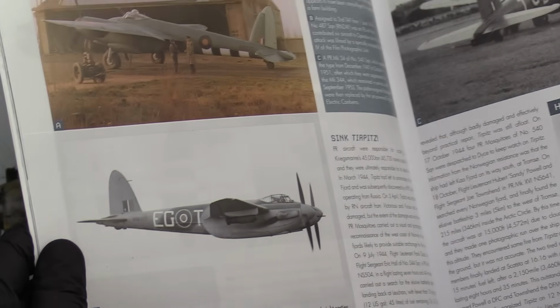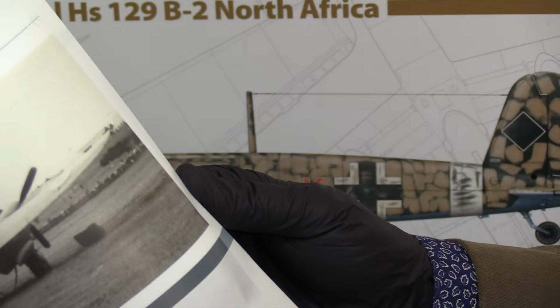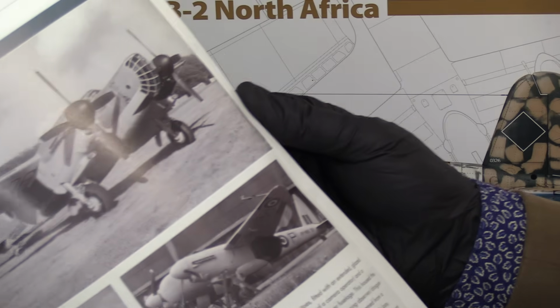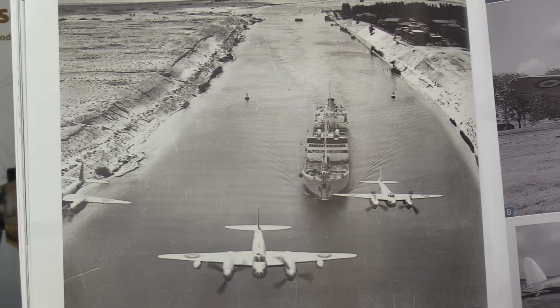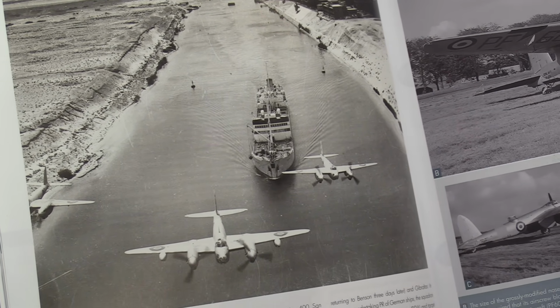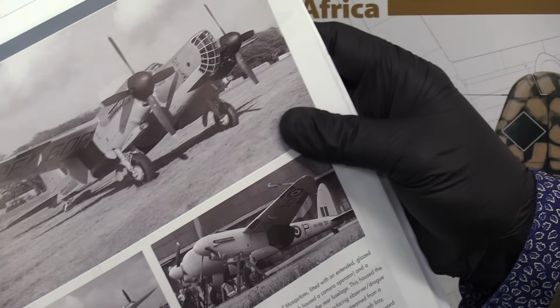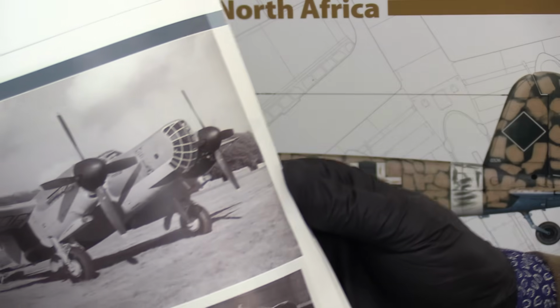And then you've got various shots from things like the 400 Squadron, who of course were involved in the Amiens prison raid. Is that the Suez Canal? Yeah, the Suez Canal, look at that. Two Mosquitoes flying over a ship, escorting it. Got some weird and wonderful tugs. Well, maybe tugs, is that? Anyway, there's a lot of data in here.